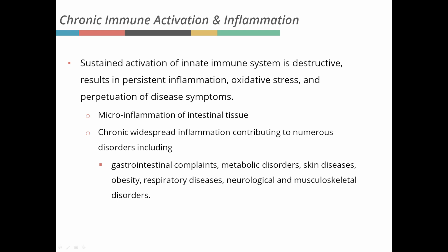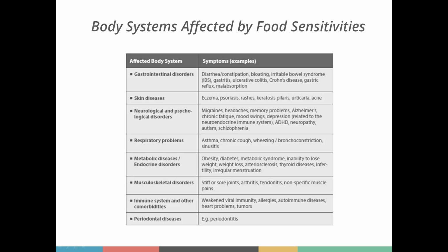Chronic activation of the innate immune system results in persistent inflammation, oxidative stress, and perpetuation of disease symptoms. This sustained activation of immune cells is destructive, promoting effects ranging from microinflammation of intestinal tissue to the type of chronic, widespread inflammation responsible for numerous disorders, including gastrointestinal complaints, metabolic disorders, skin diseases, obesity, respiratory disease, neurological, and musculoskeletal disorders. Because activated leukocytes can be present throughout the body, associated symptoms can occur throughout the body as well.